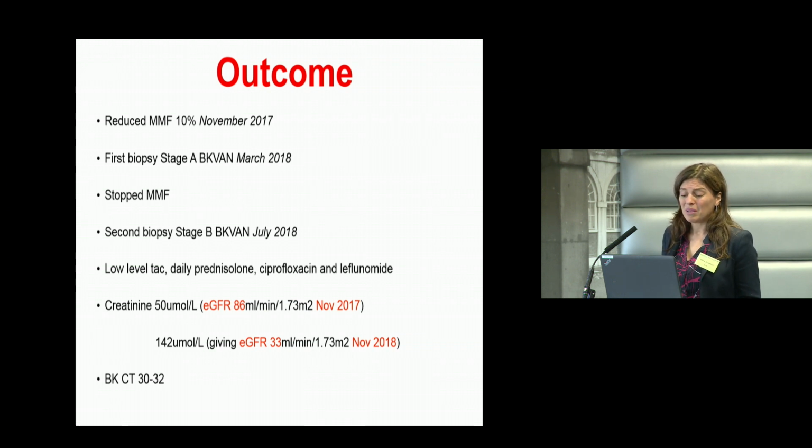So we biopsied him in March, and even with our 10% reduction, he already had stage A. We stopped the MMF and said we just really have to stop that, but it was too late already. He had a second biopsy in July this year and was already stage B, and that just on a low dose of TAC and a small dose of prednisolone. We have added ciprofloxacin and leflunomide just as an act of desperation.